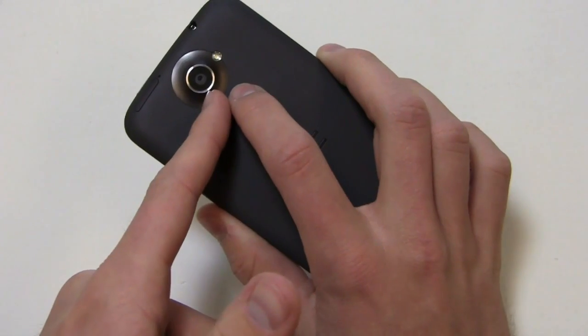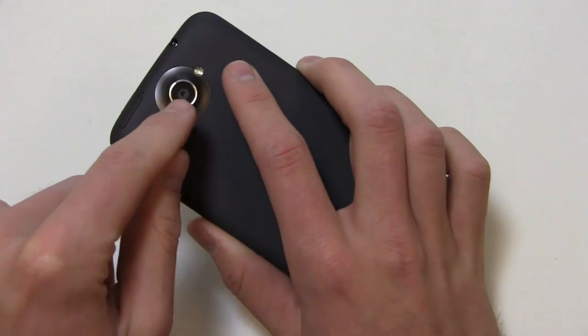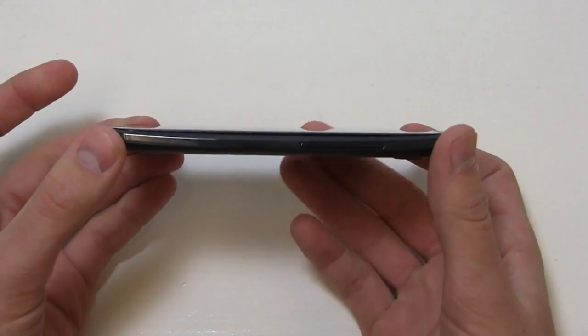An 8 megapixel camera on the back with 1080p HD video recording, and this is an area where HTC really made it a point to mention in the press conference. The camera is supposed to be fantastic on this, and we'll take a look at that in the full review. Beautiful build quality though, 8.99 millimeters thin.